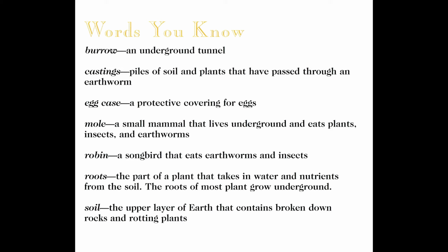Roots, the part of a plant that takes in water and nutrients from the soil. The roots of most plants grow underground. Soil, the upper layer of earth that contains broken down rocks and rotting plants.